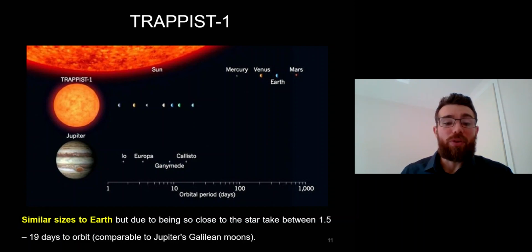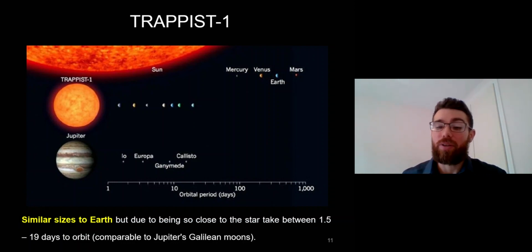So Jupiter you've got there, and you've got the 4 Galilean moons, which are its 4 largest moons. And this is kind of to scale as well. So you can see where the moons are orbiting Jupiter, and you can see where the planets are orbiting the star. And they're almost the same sort of distance. So it gives you an idea of how small the system actually is. They only take a few days really to orbit the star because they're so close.